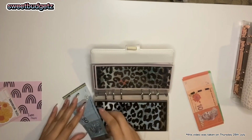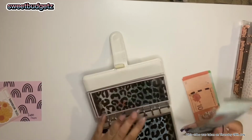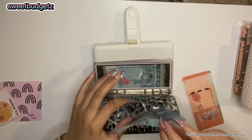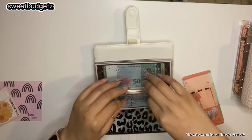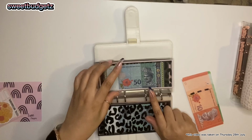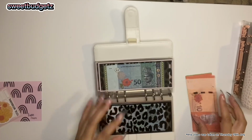Okay, I'm gonna change this money from my 15 ringgit challenge. So now there is actually 50 inside instead of 45. So I've actually added 5 ringgit inside here.